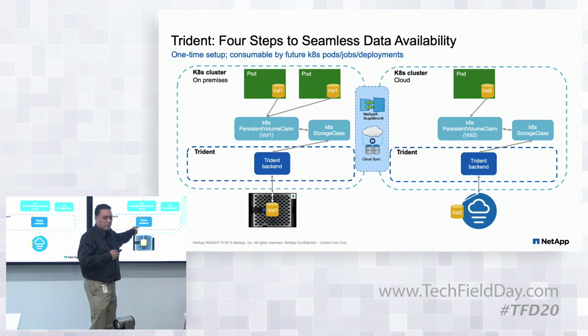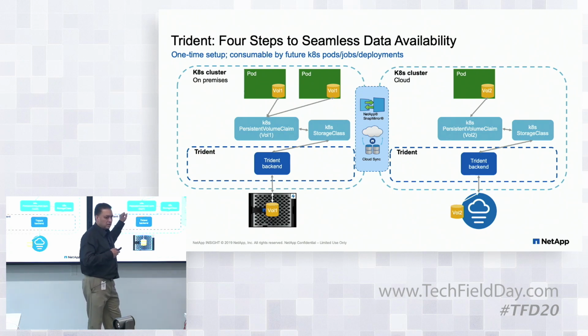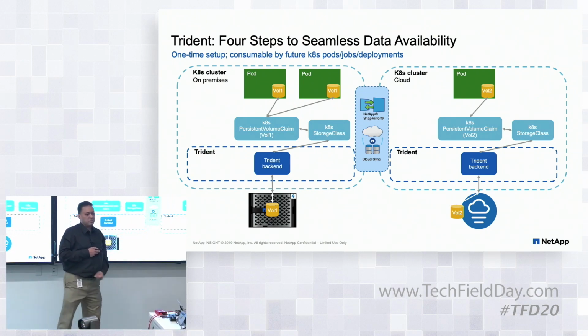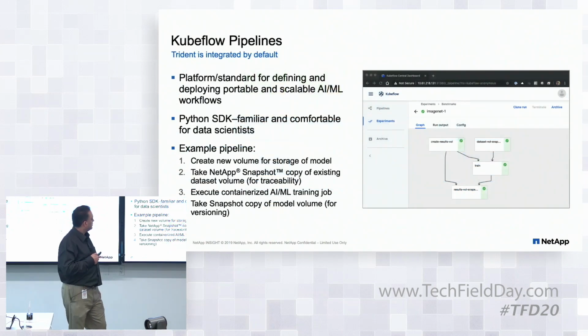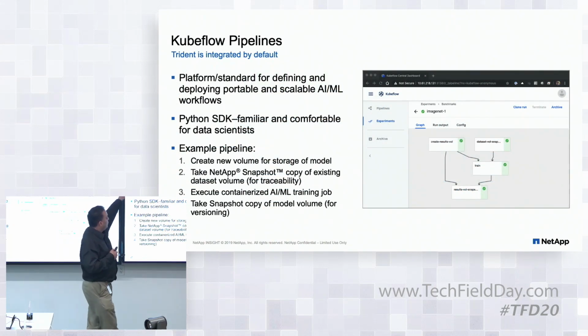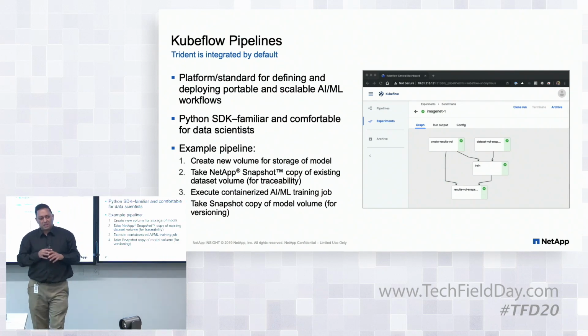Similarly, if you're retail, for example, you need capacity in the holiday season. You start out a job that's running on premises, and you might get some additional capacity expanding out into the cloud. Kubeflow is becoming the standard, the de facto, for managing the SDK for AI.